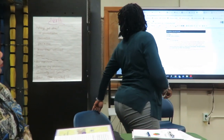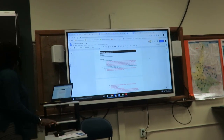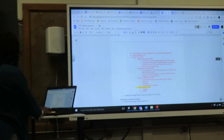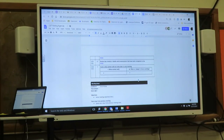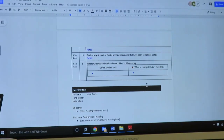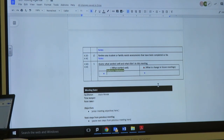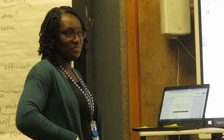So let's talk about pluses and deltas, and then what are some things we want to focus on for next time? Pluses and deltas: what worked well for today's session, and what we need to change or add to our next session. Thoughts? I'm going to break it up into the two groups. Did that work well?